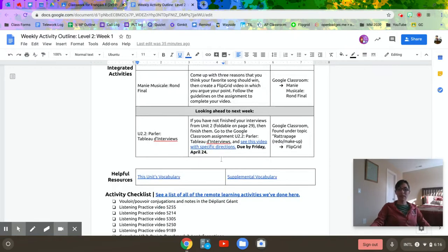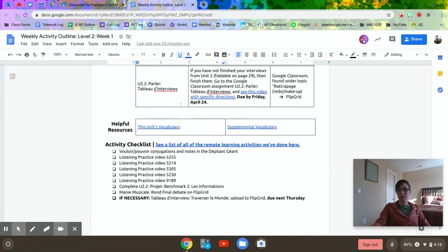Looking ahead to next week, another important deadline is the tableau d'interview. This was the interview foldable that we have on page 29. If you did not finish that up, you can do that this week or next week. I also have listed all the helpful resources that you need for this week. We have this unit's vocabulary and the supplemental vocabulary. And then you have this week's checklist. These are the assignments that you need to get done. This should take you roughly 2 hours. If it's taking you more than 2 hours for the whole week, please let me know, and I can adjust in the future. We're just all learning what this is going to look like and how long this is going to take.